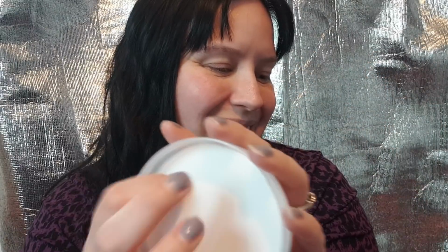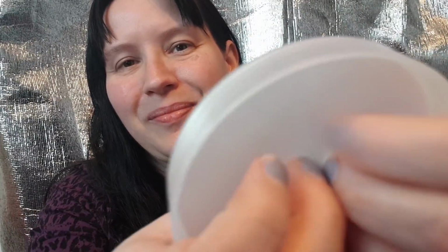So yeah, this is a really, really lovely cream. I think all Dove products are quite good in general, actually. I always use the Dove soap as well. I like the Dove soap. And I also use the Dove shower gel. So a little random fact for you. Okay, right, let me put the lid back on here.